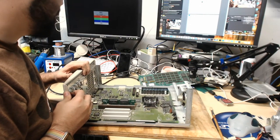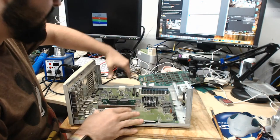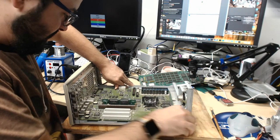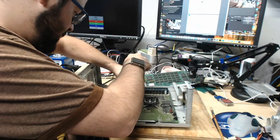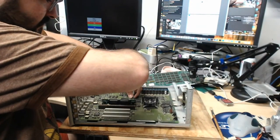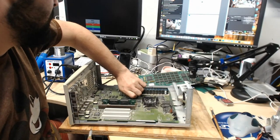Okay, so now that that has been removed, we should just be able to slide this board forward because we have these old plastic tracks here. There's a screw there. Of course, there's one screw. Okay, now with that screw removed, we should be able to do this.